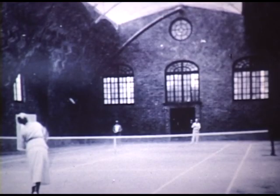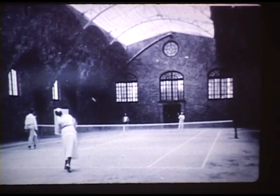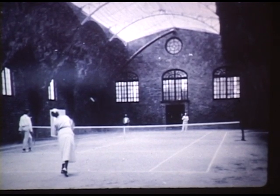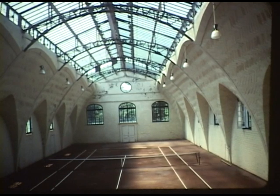Anyway, it boasted a wonderful indoor tennis court. It had a bowling alley, a shooting range, and other things, accommodations for many guests. This is where Vincent Astor occupied the house when he came to the country during those years. And this is what that court looks like today.